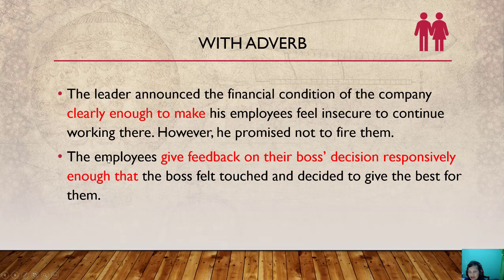The same as this, the employees gave it back on their boss's decision responsively enough that the boss felt touched and decided to give the best for them. So the position is the same, responsively enough, after the adverb.